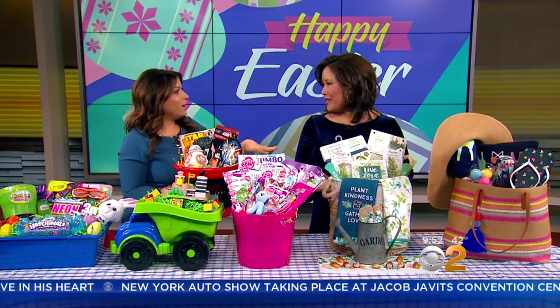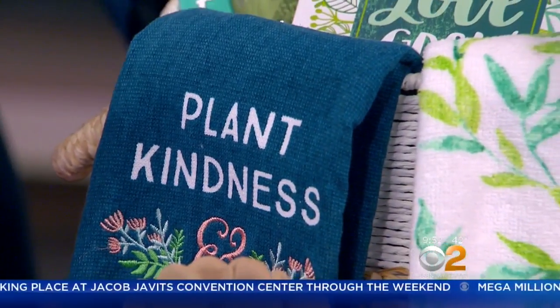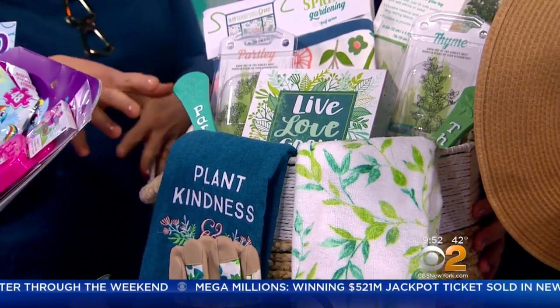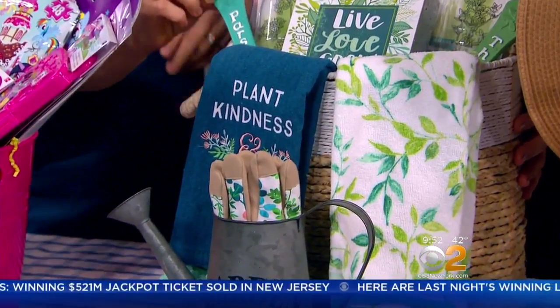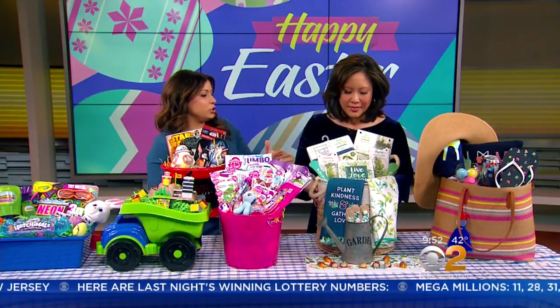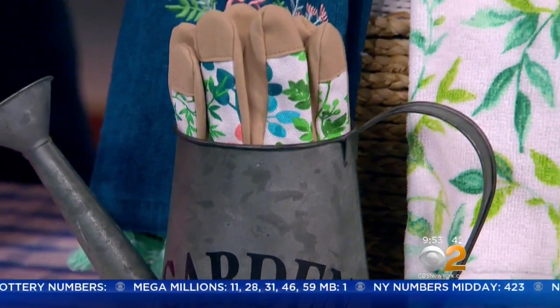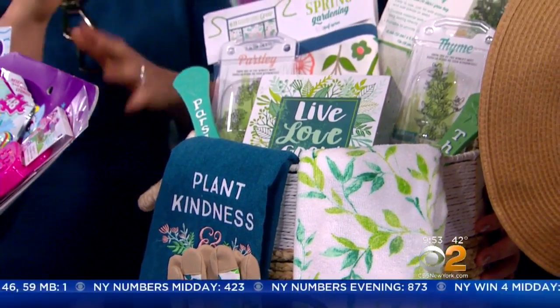This one my daughter would love. Yes, this is a themed basket. I went to Joann, the craft store, and made a gardening basket. We have herbs, gloves, towels, and little markers to say parsley and thyme, everything you need. You can also do a baking basket if you want. Just go to the Joann craft store, get everything you want, and put it right in there.